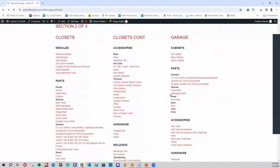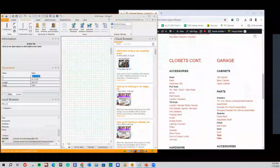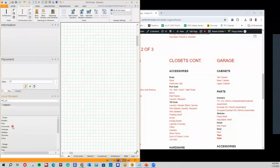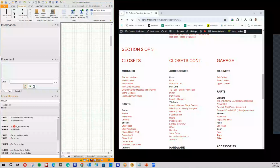Section 2 of 3 pertains to the actual parts and pieces dedicated in 2020 designs. Here's an example. If I open up my local browser in 2020 designs, I can double click on my categories. In my categories, I've got my closet section, garage section, and the kitchen section. If I double click on my modules in my catalog, we can see that the dealer portal training guide and the 2020 local browser guide are one and the same.